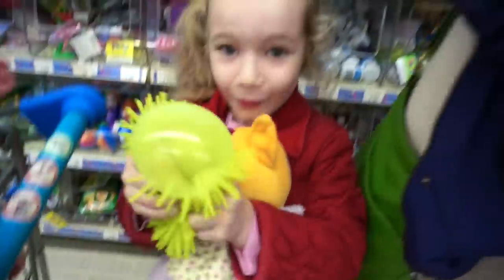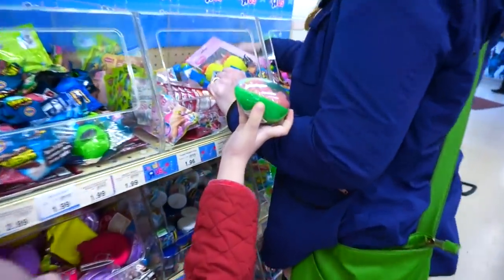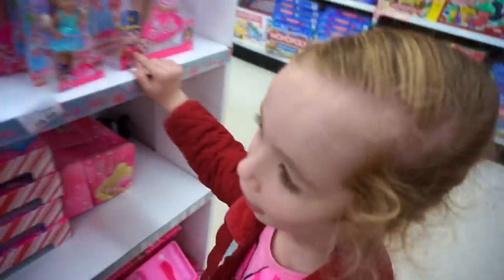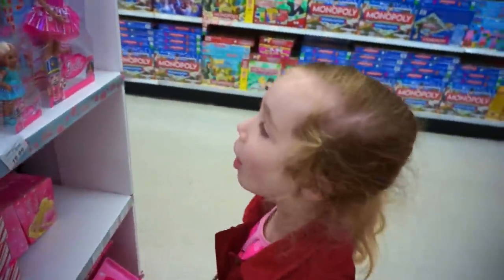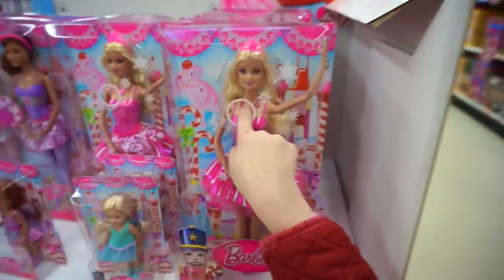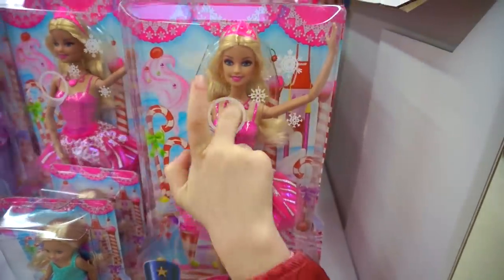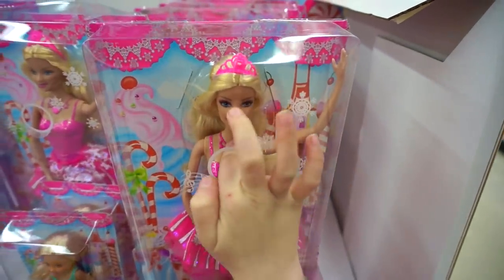Daddy, look. This has got, look, Mummy, aliens and slime. Ew. And Barbie and the Nutcracker. It's from Barbie and the Nutcracker. What does it do? Can't do it. I can't get it. I can't press it. Let me just get it down to press it.